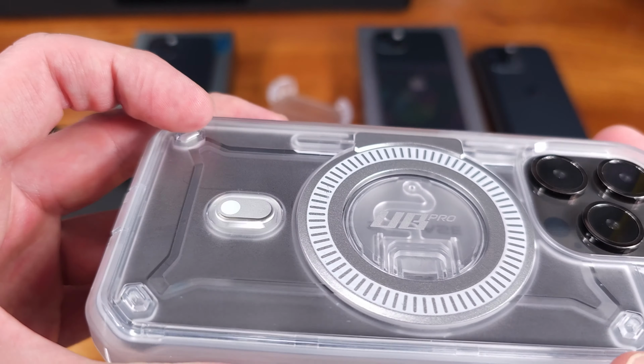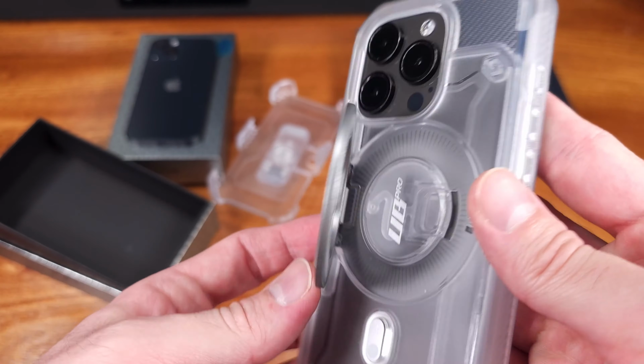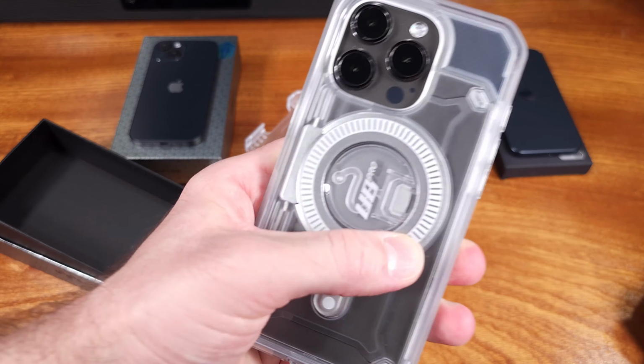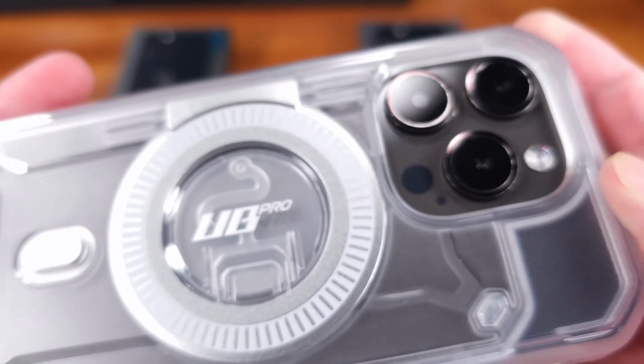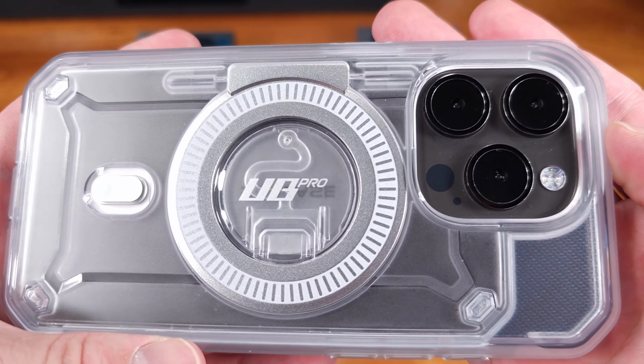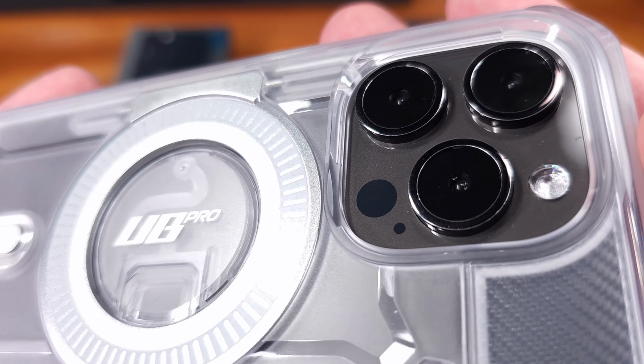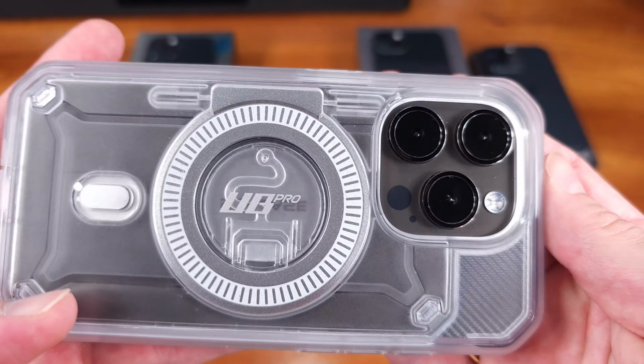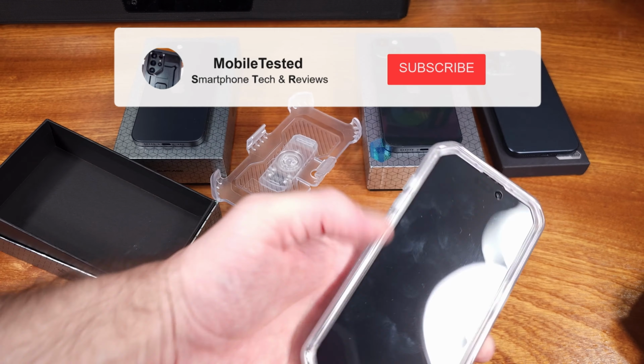The cutouts for the microphone, the speakers, and the data port are all pretty reasonable here. The data port also features a flap cover, which I'm a huge fan of. This feature will absolutely help keep your port cleaner and working longer, potentially outlasting however long you want to keep the phone for. So I'm always glad to see this. No issues with wireless charging, which is nice to see.